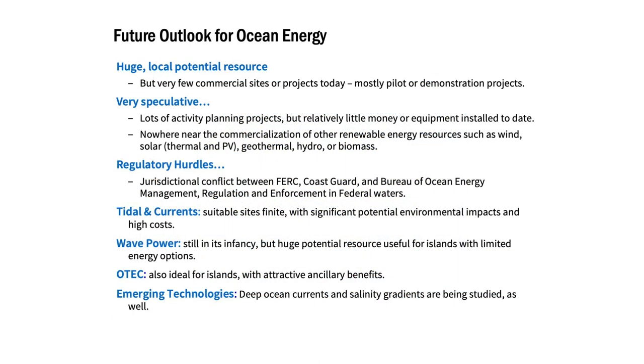So what is our future outlook? Like I said, a huge local potential resource, but pretty selective and speculative. We're not getting there, and there are regulatory hurdles. It's just early stages, so it's really hard to say where ocean energy is going to happen and when. I would expect it to be important locally in some places, but not a significant contributor to the global energy system, but we'll have to see. And that's all I had for ocean energy.